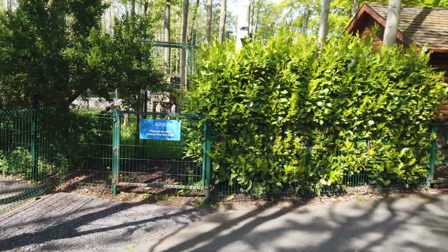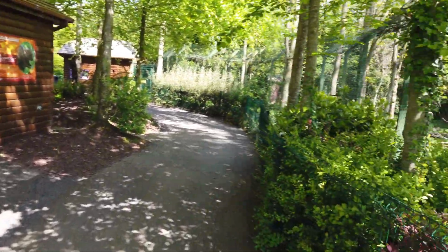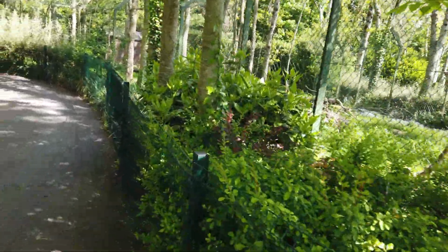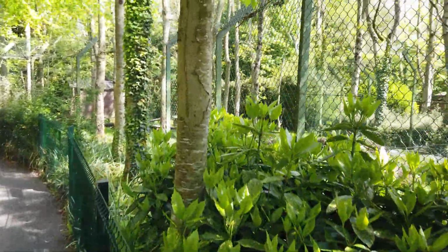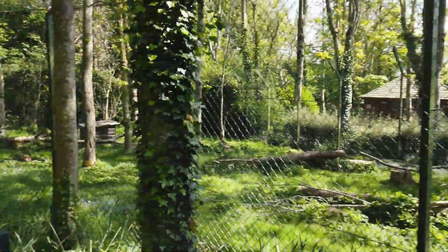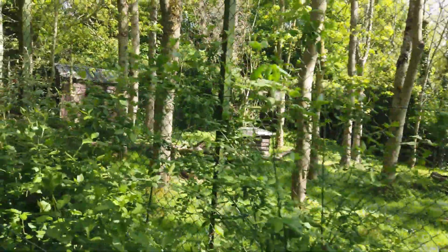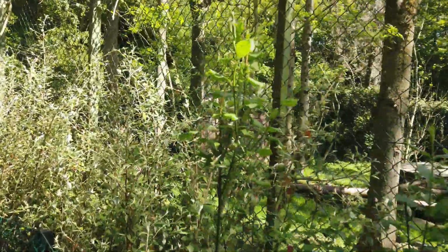Unlike the ride areas, the zoo area is very nice, very green. Not too much tarmac. I like how the fences have all got planting between them, so it kind of shields the animals. And the enclosures look really good. They look like they've got interesting stuff to do, and lots of places to hide, which is always good in a zoo.